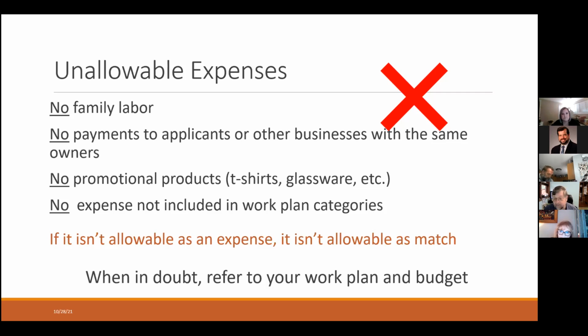The other thing that also counts for match: you can't spend money on promotional products and count that as match either. If it doesn't count as an allowable expense to be paid back by the federal government, you can't count it as your match as well. The exception is, of course, family labor. If you included labor for that 25% as match, you can include that. So if you're putting family labor in as match, that is allowable at the rate that you set up in your grant budget.